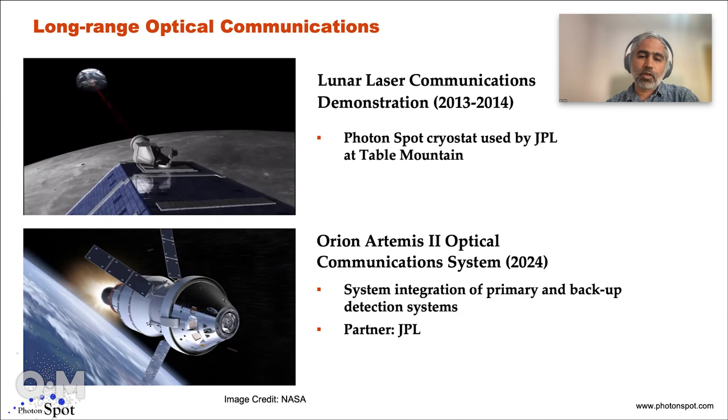We've recently delivered a few other cryostats that are going to be used for the next launch of Artemis, assuming the first one goes well. That was supposed to happen on Monday. This will also do optical comm, but this time from the Orion spacecraft itself. That in itself is revolutionary because that's broadband from space. In both of these situations, you can have a lot more data coming down.